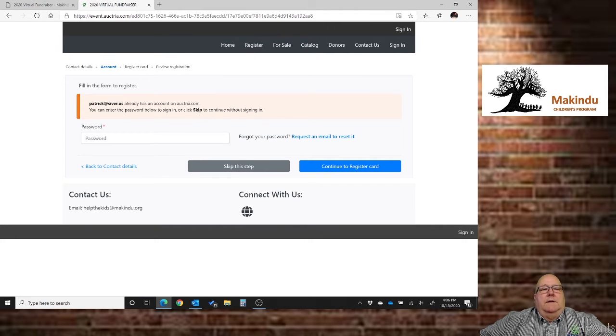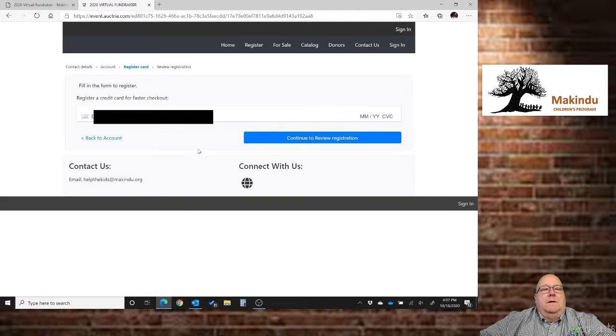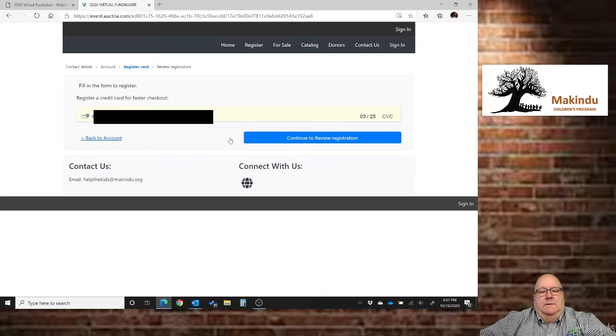Now, it's asking if I have a password, which I have because I use Octria a lot. And then it'll ask me to register. Whoops, I gave it the wrong one, evidently. Why don't we just skip that step? And then I'm just going to use my personal card, which is okay.